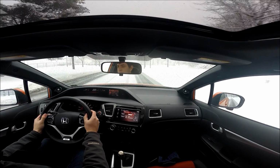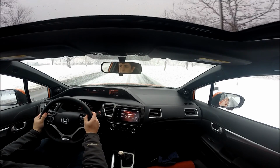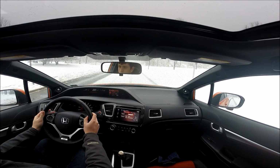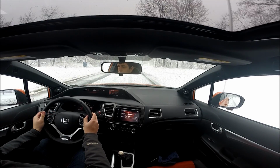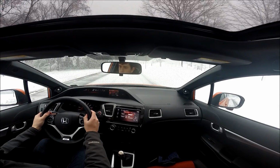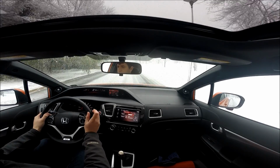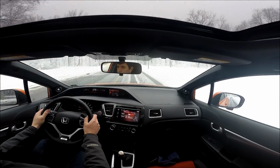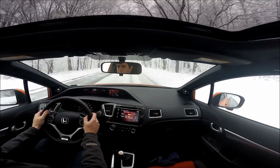Some traction control systems work like that, and you basically have no power whatsoever when it kicks in, because as far as it knows, the only way to stop the spinning is to cut the power. But in this car, it cuts just the right amount that you still keep on accelerating, but you're also not spinning out of control.